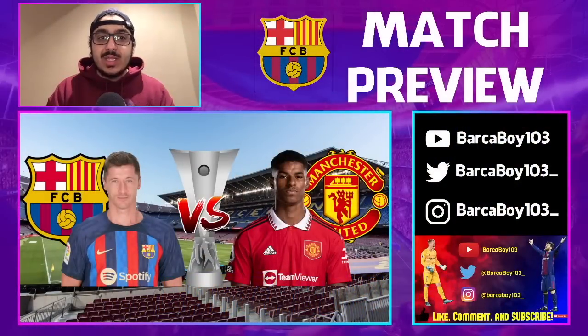Today we're gonna be doing the match preview for Barcelona versus Manchester United in the Europa League. European competition returns, and Barcelona are in the second ranked one once again in the Europa League after an embarrassing group stage Champions League campaign. But now it's behind us, and now we're in a great moment, and this is an opportunity yet again to win another trophy this season.